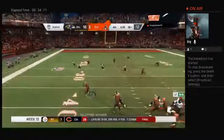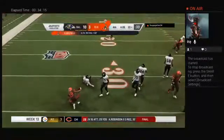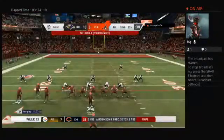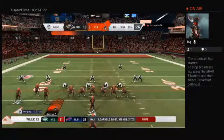From the 38, Mayfield. That'll be caught by St. Brown. He'll be hit down at the 33, 5 yards on the play. That catch good for 5. It's 3rd down.